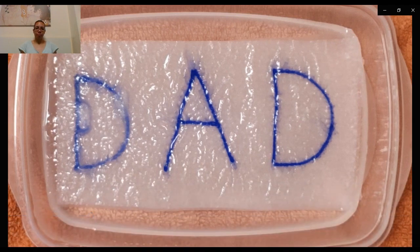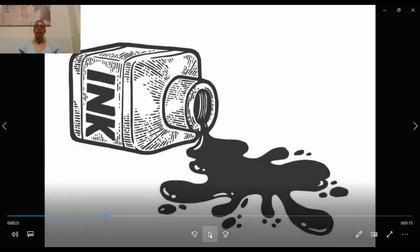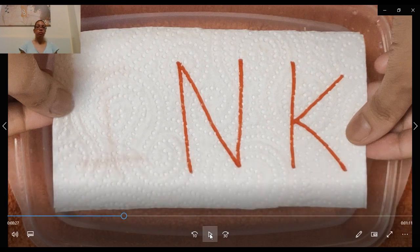Let's go for the next one. What is this? Ink. Ink. Ink. Let's see if we know the sounds. 3 sounds. Sound number 1. Sound number 2. Sound number 3, K. Okay, do you think you know the sound number 1? Listen and think. Ink.